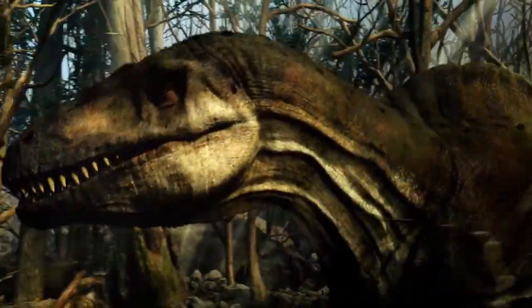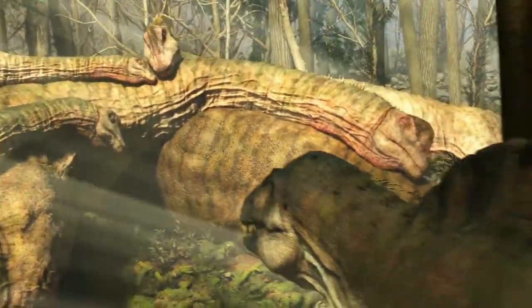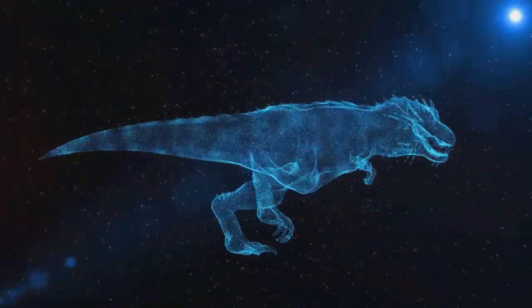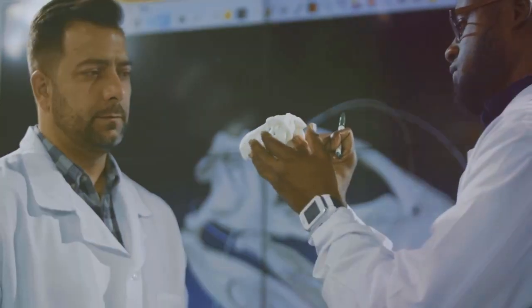We got to see new dinosaurs like the terrifying Indominus Rex and the sleek, deadly Indoraptor, which were created using cutting-edge motion capture technology. Seriously, these things move with such fluidity and realism that you'd swear they were real creatures captured on film. But it wasn't just about the special effects.